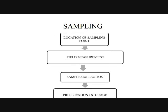This highlights the methodology for sampling. First of all, the sampling point is located, and after that it goes for a field measurement, that is, whether it is a bore well, a tube well or any kind of open well. After finding the field measurement, the sample is collected. Collected samples are preserved and stored.